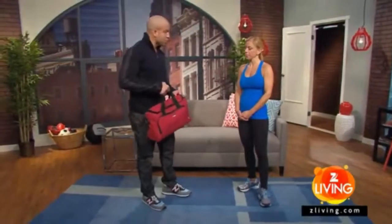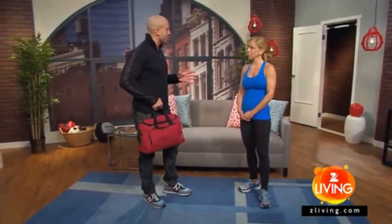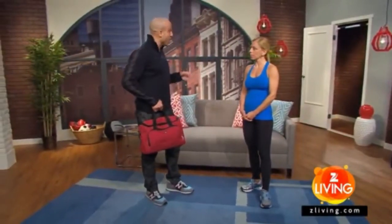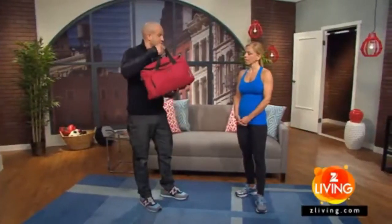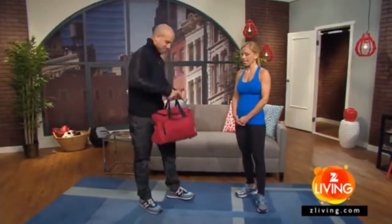The first move we're going to do is a great move because it's a combination of cardio and also strength. And if you're heading to a beach destination, this is considered one of the best backside buffing techniques that you can use. This is going to be very similar to a kettlebell swing, only we're going to do it with a bag.